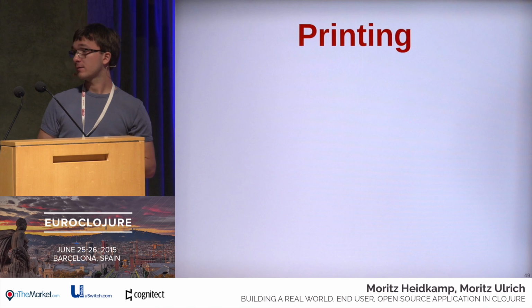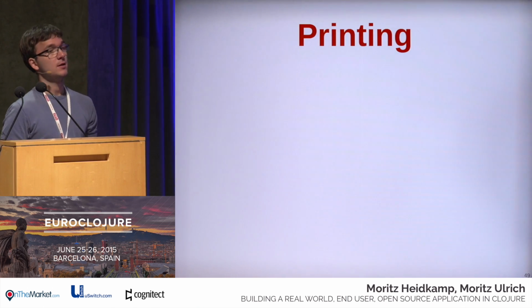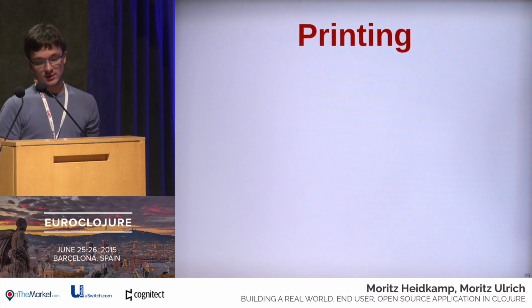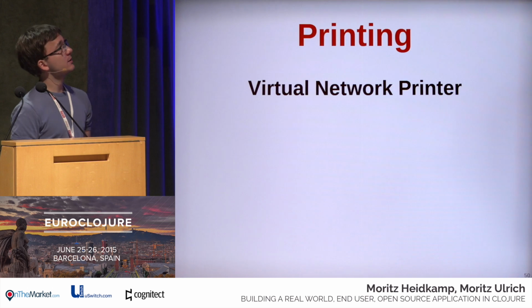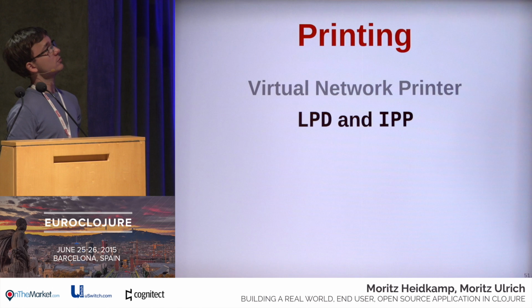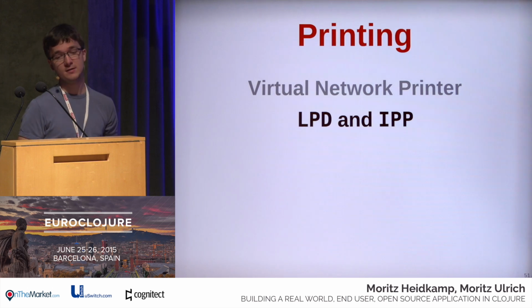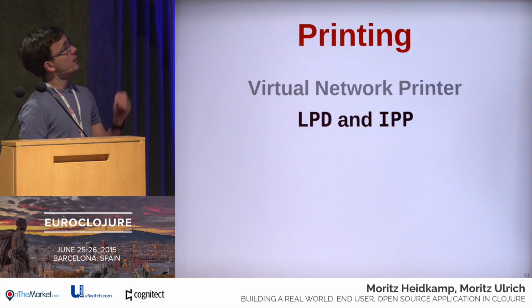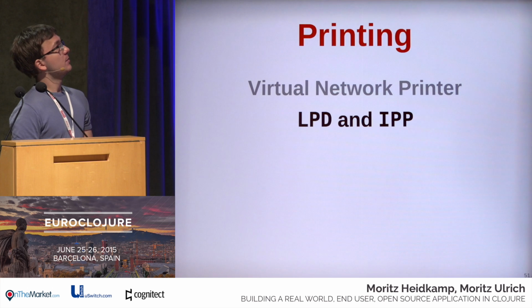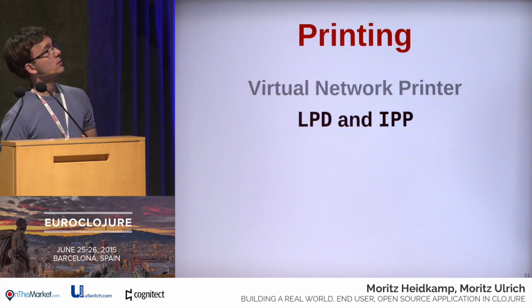As Moritz said earlier, how can we get data into this system? What can you do with a document on your computer? You can print it. So we implemented virtual network printers for the line printer daemon protocol and the internet printing protocol. LPD is pretty simple and pretty limited. IPP is complicated but very powerful. We have a more or less complete IPP implementation on our GitHub already, and LPD will follow soon.